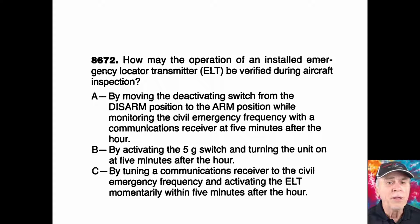C, by tuning a communications receiver to the civil emergency frequency and activating the ELT momentarily within 5 minutes after the hour. Now that's what I was looking for. I didn't like the exactly 5 minutes after the hour. That's not practical. But any time within the 5 minutes after the hour hits the requirements of what you're actually doing. The other two kind of do too, but the time is just not exactly right.